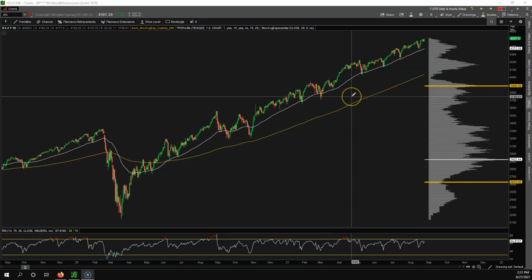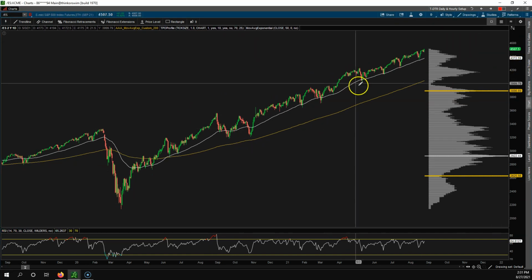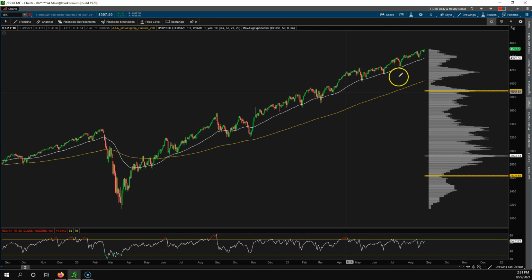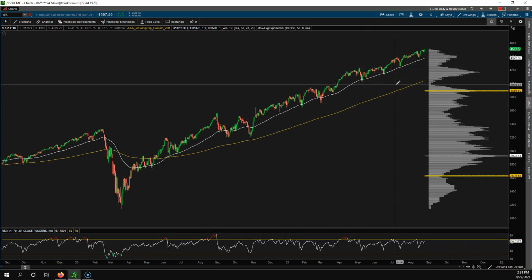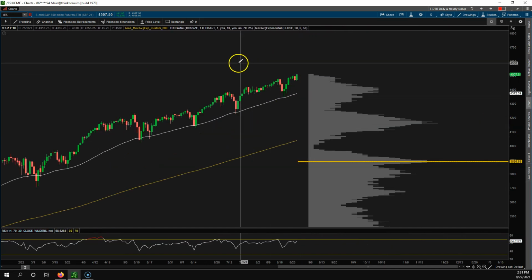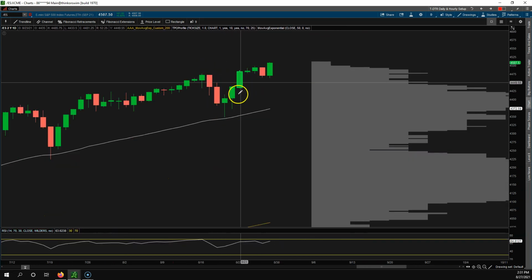So as always, let's jump right into it. This is a weekly watch list for August 30th 2021. So we're looking at the S&P E-mini futures. The market just flipped. Why? Why did the market flip? Well, let's take a look at a couple things. We were bearish, right? As of yesterday, we were bullish.